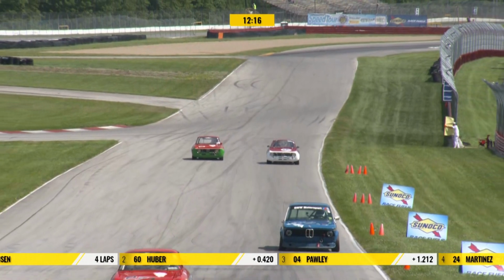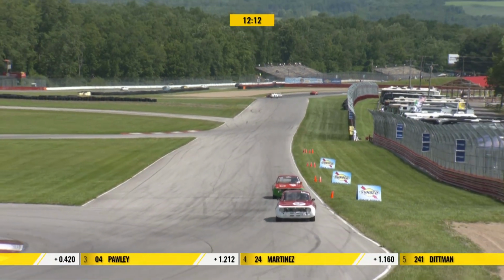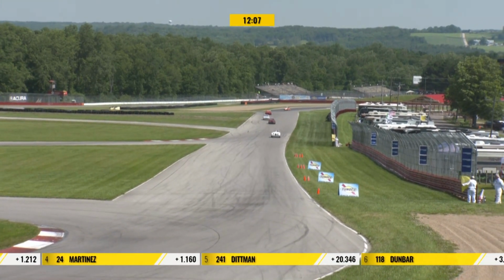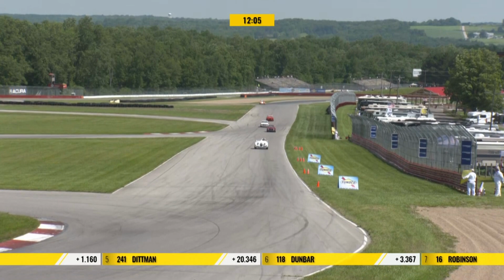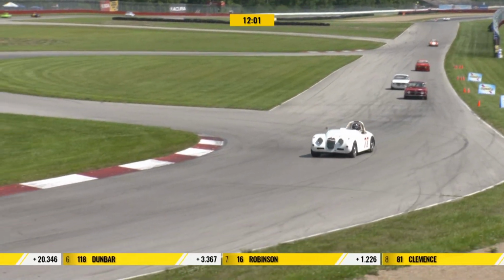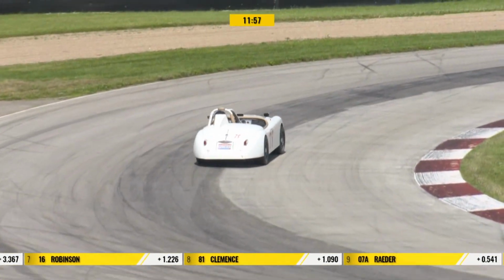Pace car is out, and we are under full caution at the moment. Okay, so look what's happening here. The 44 pulls up next to him and says, hey, you passed me under yellow, in sign language. And then he said in sign language, you're right, I did pass you under yellow, and he gave it back. So we love that.